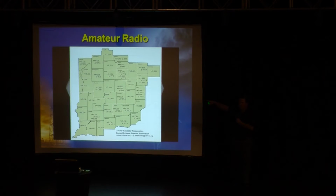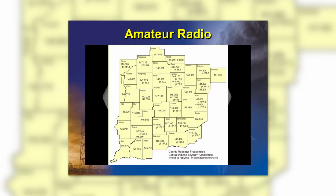This represents the 39 counties that we serve across Indiana, from Lafayette in the northwest to Muncie and Winchester in the northeast to North Vernon and Seymour in the southeast and down to Vincennes in the southwest. And each one of those counties has an amateur radio club or an amateur radio operation of some sort. And so when watch boxes get issued, these clubs and or amateur radio operators get themselves organized.